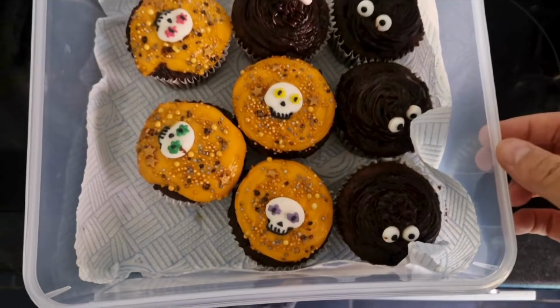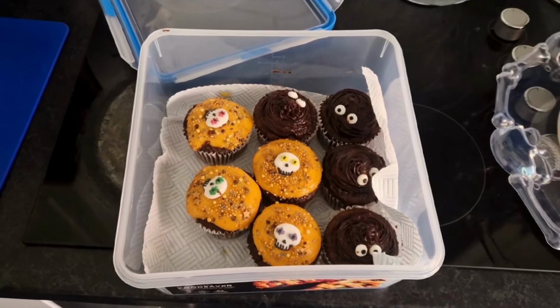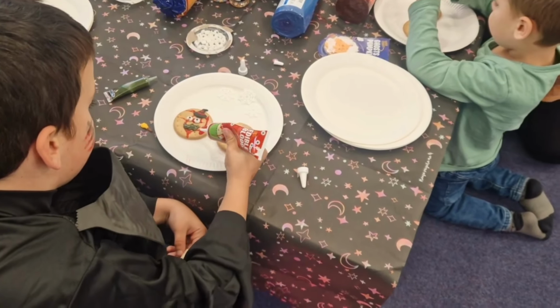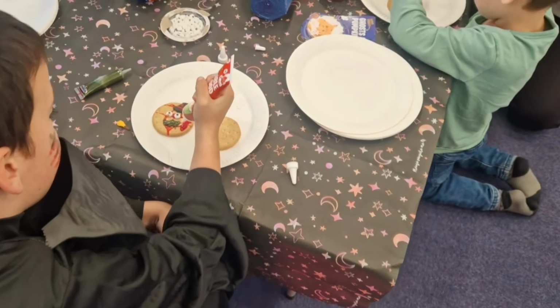So next year my daughter doesn't want to go out trick-or-treating. She doesn't think she wants to be the one that gives out to the trick-or-treaters. So my friend made these for her church, and there was some left over, so she gave them to my children. So we had cakes for the buffet as well.